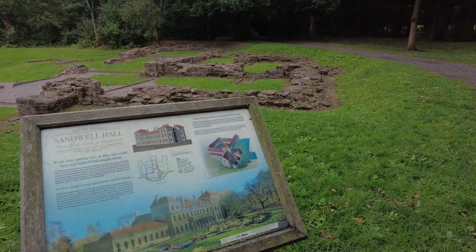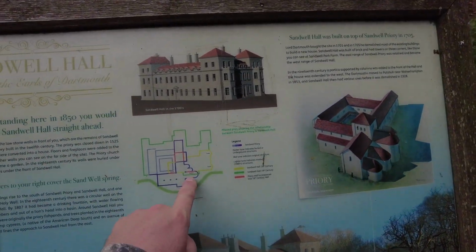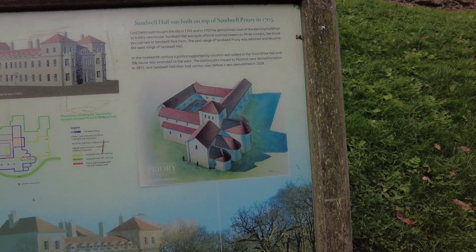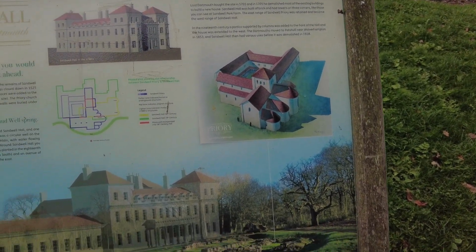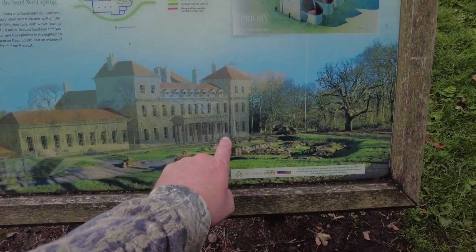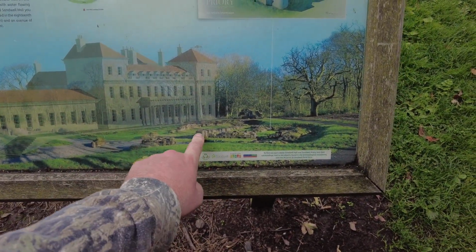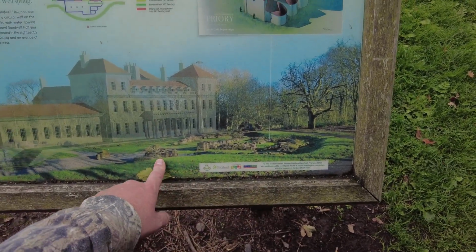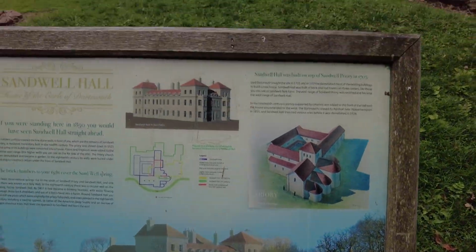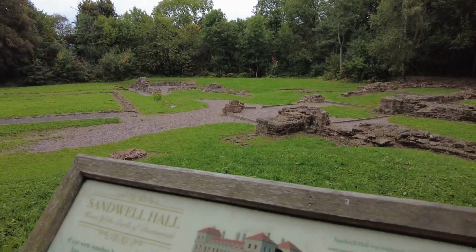As you can see, Sandwell Hall used to stand on top of this, and you can see the outline there of the priory, what's left of it, and where the hall used to be on there. And there's the priory where it used to look like, and there's the Sandwell Hall that once sat on top. You can see where the hall is in relation to the old monastery, and you can see that that picture was taken roughly where I'm standing. So the hall would have been roughly where those trees are, that tree line there.